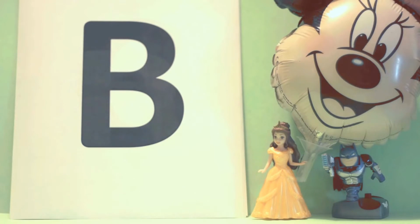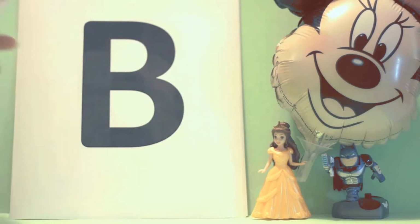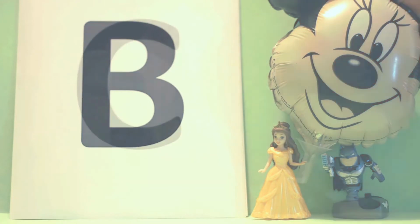B. B is for Belle. Batman. And what else begins with the letter B? That's right. We have balloons. That also starts with the letter B.